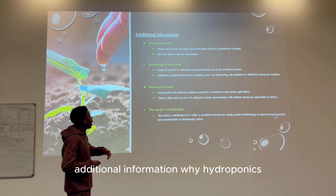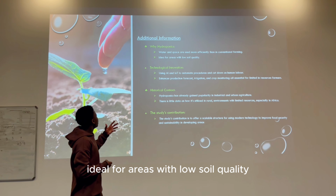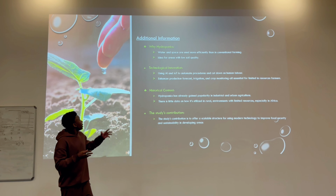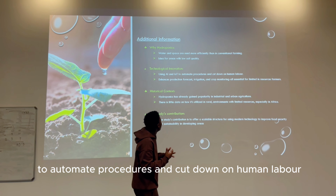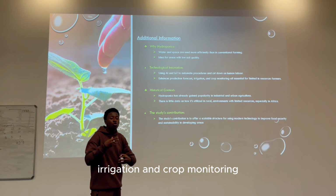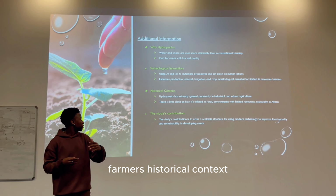Additional information, why hydroponics? Water and space are used more efficiently than in conventional farming. Ideal for areas with low soil quality. Technological innovation: using AI and IoT to automate procedures and cut down on human labor. Enhances production forecast, irrigation and crop monitoring, all essential for resource-limited farmers.